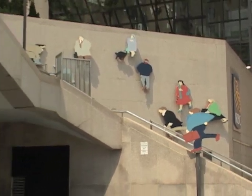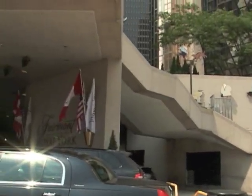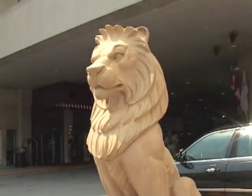Heading eastbound on Front, we come by the Fairmont Royal York. Above the entrance, wooden cutouts of people going to work, and below, their iconic lions. If you want to see the monuments and artwork of Toronto, you do have to travel above ground. But if you just want to get somewhere, nothing beats the subway.